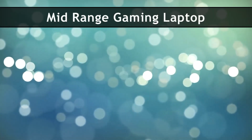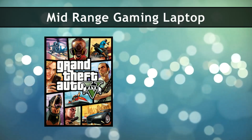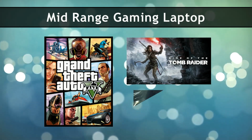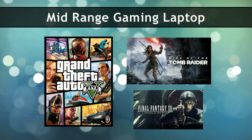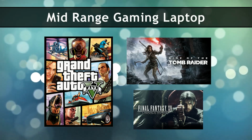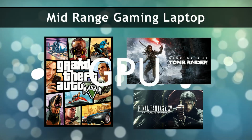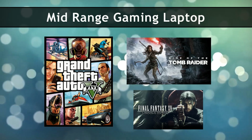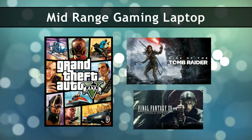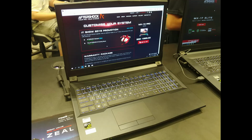In this next category, we've been looking at users who want to play games like GTA 5, Tomb Raider, or even the FF15 PC edition that just came out. GTX 1050 Ti as the graphic card will be your best bet because it is the most cost-effective gaming GPU right now. It's able to handle 1080p gaming on most AAA titles with medium to high settings. And for this category, I recommend the Aftershock's MX15 Elite.